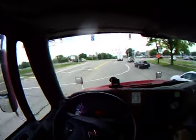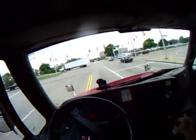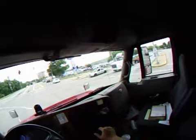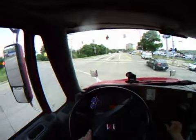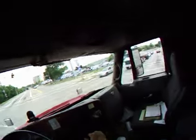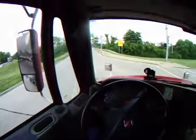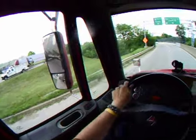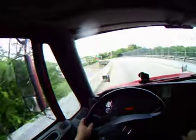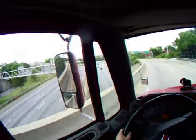But the way it's going to be, let me get through this turn here, guys. I'm going to brake for this guy. He's an idiot. And then he's going to put his turn signal on, and then he's going to take 10 years to turn. Sorry, guys. That requires a little bit of concentration. You got to know when to shut your mouth and pay attention.